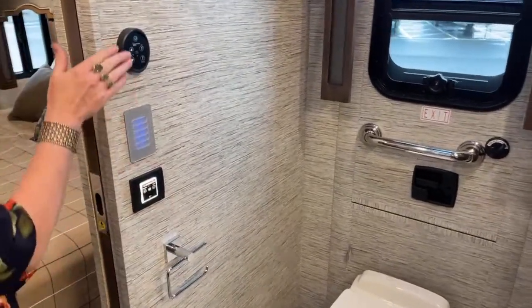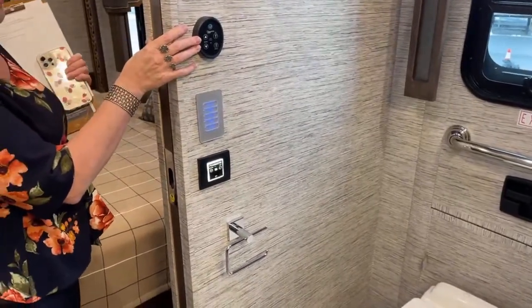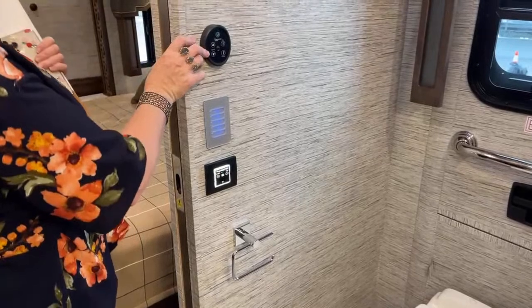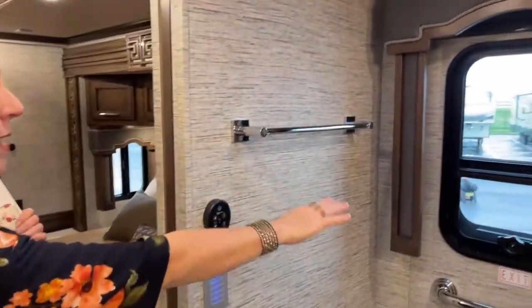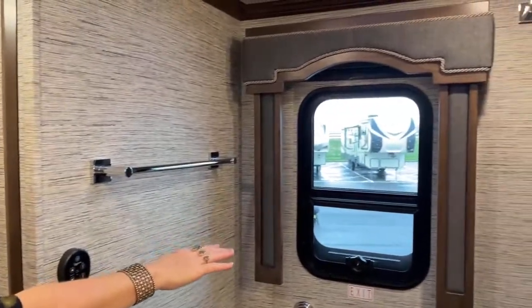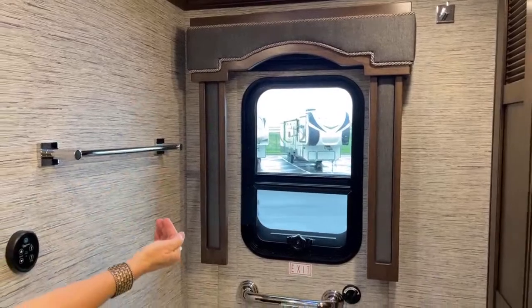And then we have controls for our fantastic fan. It does have a rain sensor, so it of course is closed this morning. And then also a towel rack. And then behind that, you'll notice that not only do we have a nice window with a screen and opening, we also have shades here, MCD shades, so you can make it dark in the bathroom if you'd like.